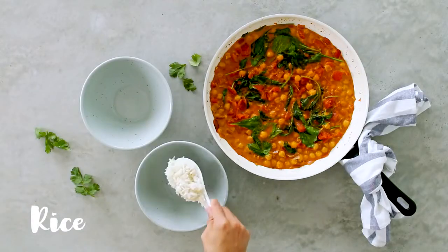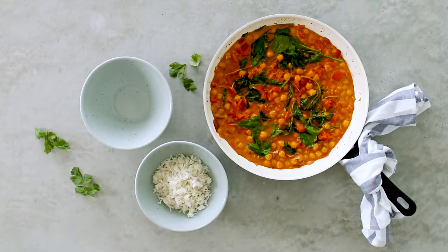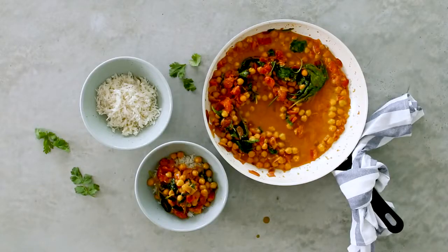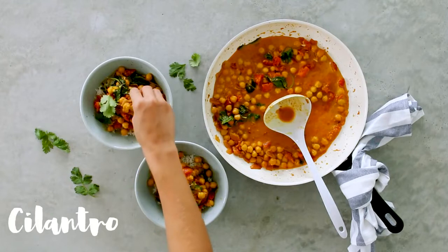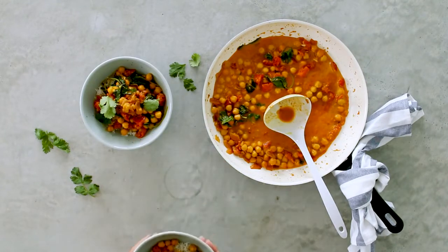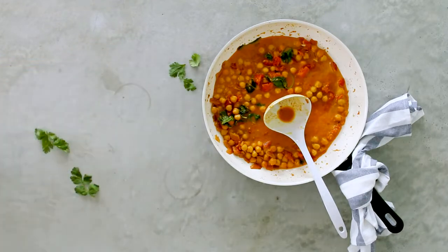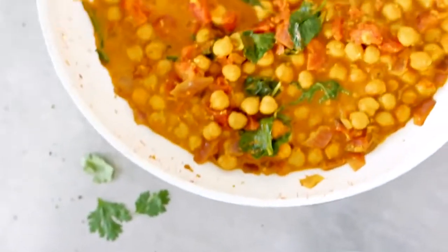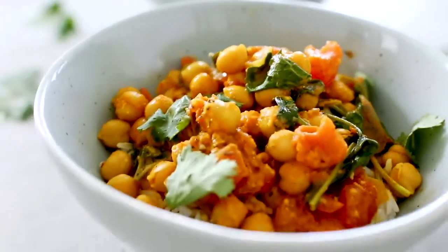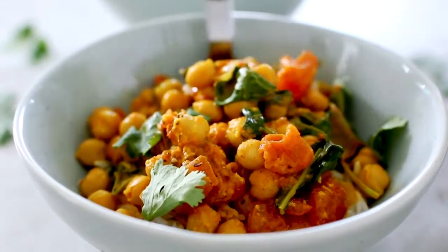To serve, I love enjoying this with some cooked basmati rice or quinoa, or you can even have it on its own. It's so versatile and hearty. I like to garnish mine with fresh cilantro. Although plant-based, this is a really hearty meal and perfect for meatless Mondays or to pack leftovers for lunch the next day. There you have it, a super flavorful chickpea curry cooked in a tomato coconut sauce with all the perfect spices.